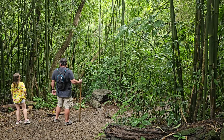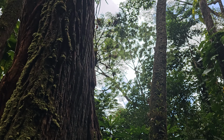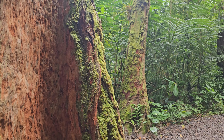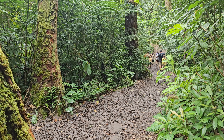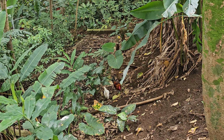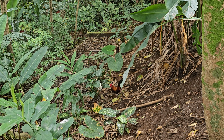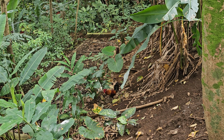This was a pretty slow, easy, and enjoyable hike, and I do recommend it, even though it can be a bit crowded at times. And I'm still in love with the wild chickens of Oahu.